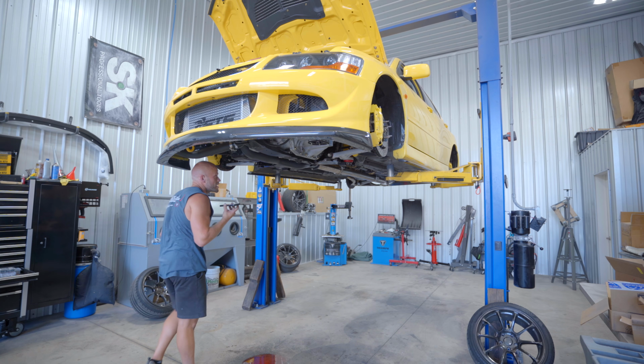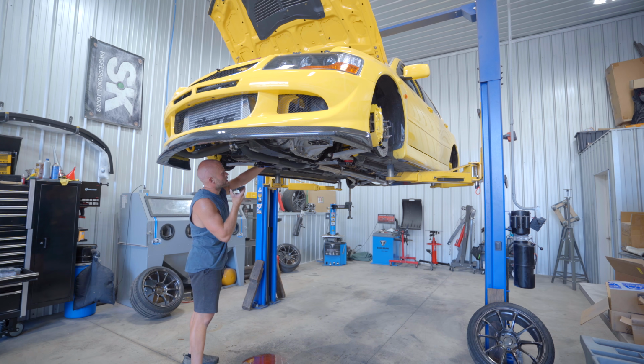On the passenger side, I have the boot off now. It's coming just straight out of the inside of the rack.